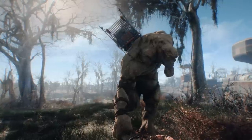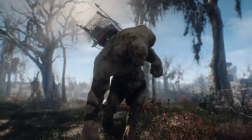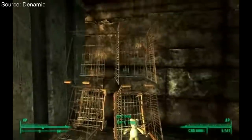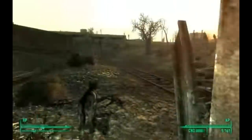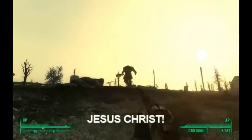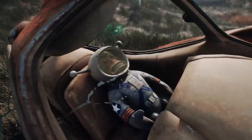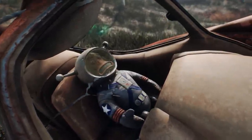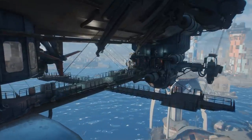While a pretty funny Easter egg in its own right, this whole event is actually a reference to a similar encounter in Fallout 3, where the Lone Wanderer could find some teddy bears in cages amongst the wreckage of a train. And upon taking the bears, a super mutant behemoth would spawn in and attack. So my advice is, whatever you do, be suspicious of any stray dolls you find when roaming the wastes of Fallout 76 this November.